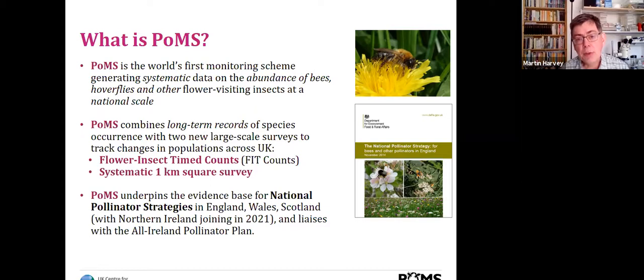And some of the things that are different and special about PoMS is that it is taking a systematic approach to gather data on the abundance, so not just the occurrence and the distribution, but the actual abundance in terms of numbers of individuals of bees and hoverflies, and also the other flower visiting insects right across the board at a national scale.